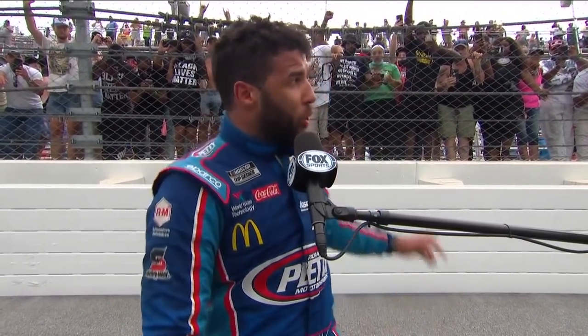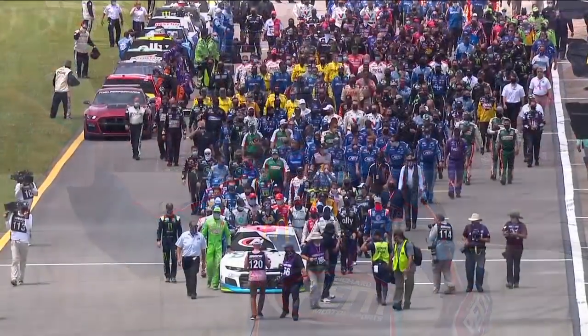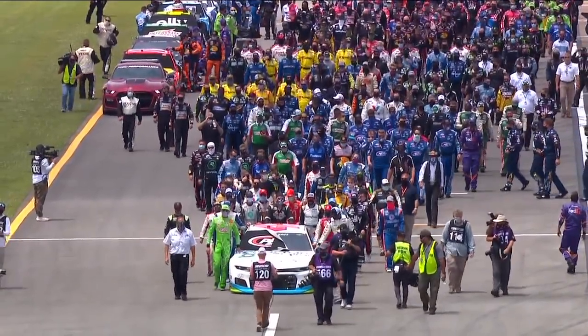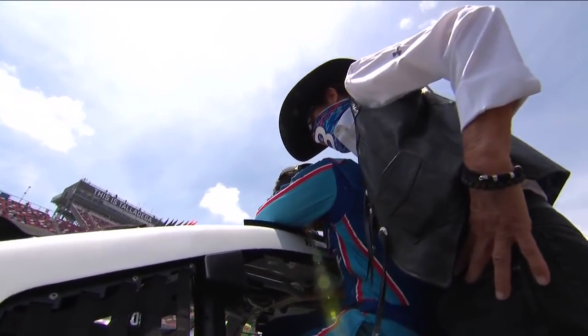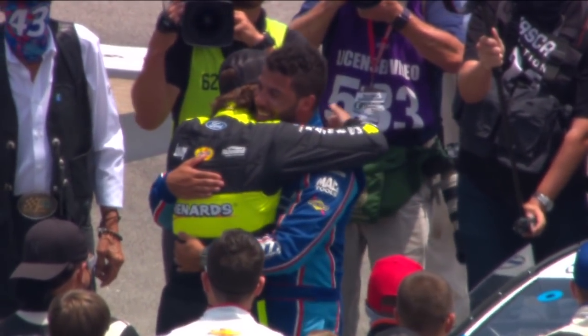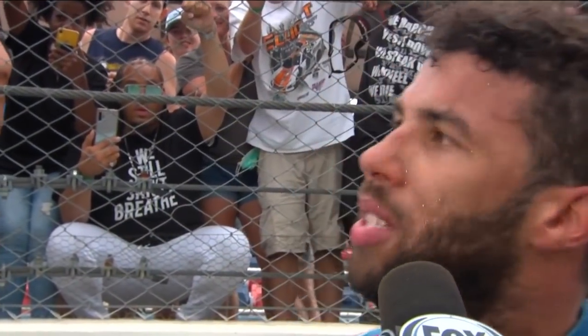We had a good race going today in our Victory Junction Chevrolet, but man, I know I should have won that damn race. We ran out of gas. Just the stars didn't align for us completely, but all in all, we won today. The pre-race deal was probably one of the hardest things I've ever had to witness in my life. From all the supporters, from drivers, from crew members, everybody here, the badass fan base. Thank you guys for coming out here.